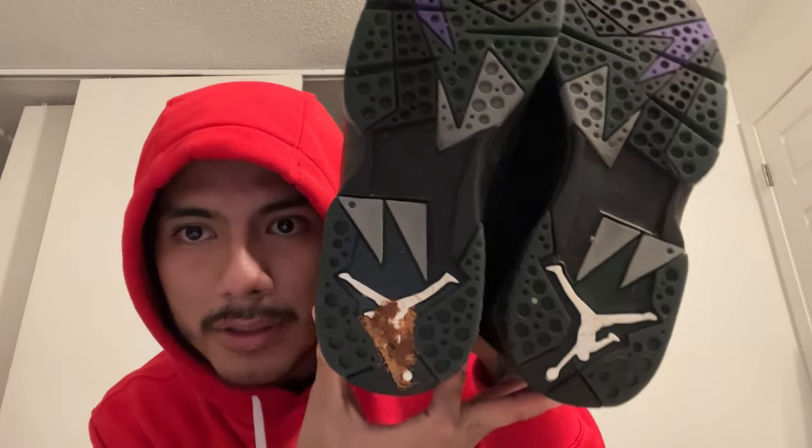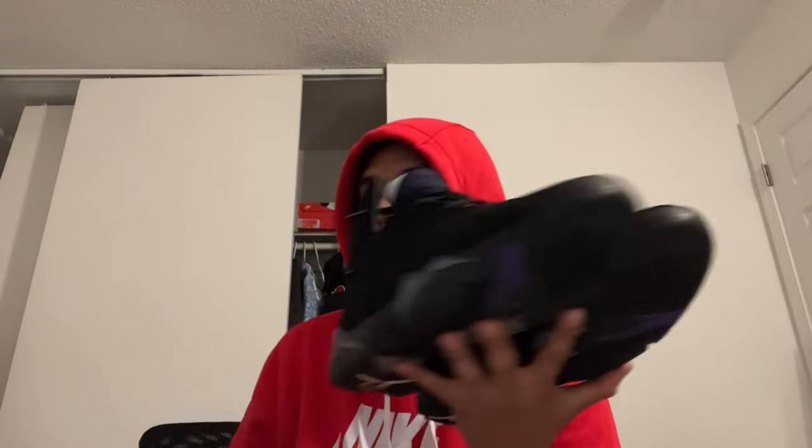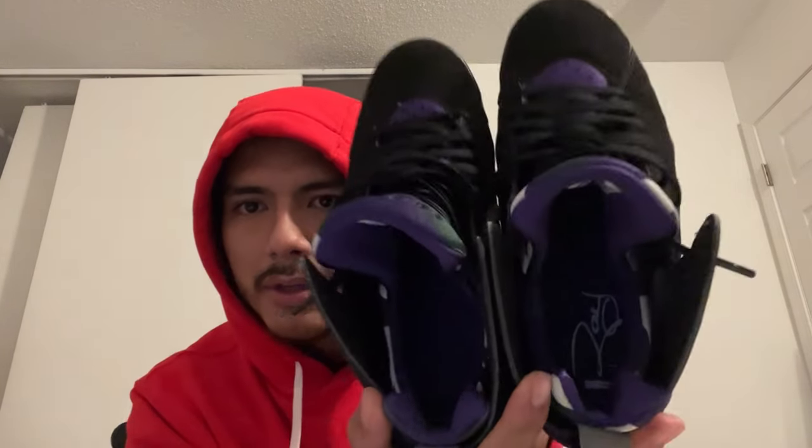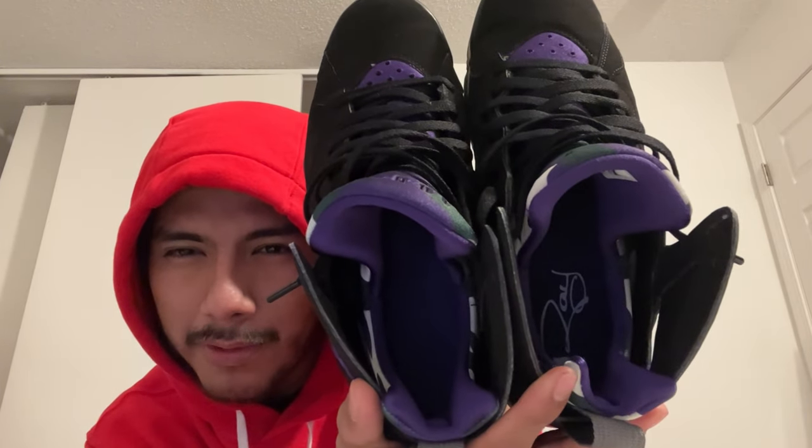These are from one of my best friends. His name is Raj, and he actually sold me these shoes, so shout out to him. He was giving them to me for a really cheap price, because these are actually worth a lot of money. I think I looked up the prices. These are the Ray Allen personal edition ones. You can kind of see the interior there. I got them for less than resale, which is awesome.